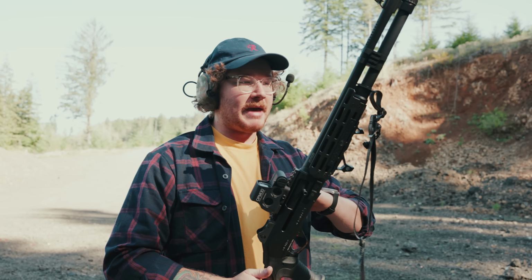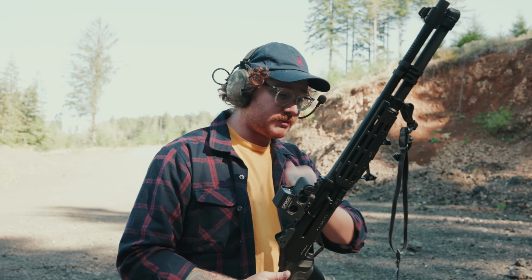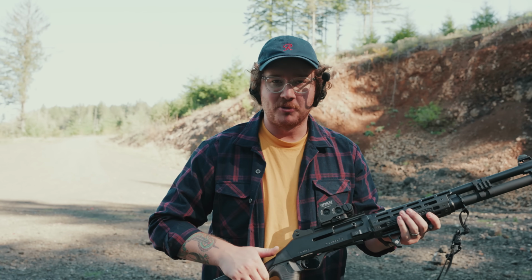But there's a method to the madness. It's actually a really cool system. It works very well on this gun as well. Works just like a normal Benelli M4 would.